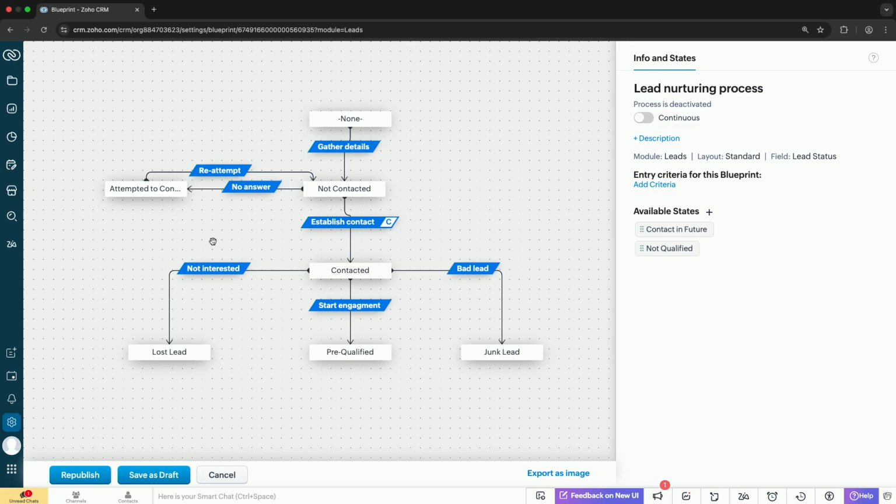And let's describe what's going on here first. So there's two colors, right? There's white and there's blue. So white is what we consider states of your process. So process, remember, is a series of steps that is repeatable. So those steps in development terms are called states.